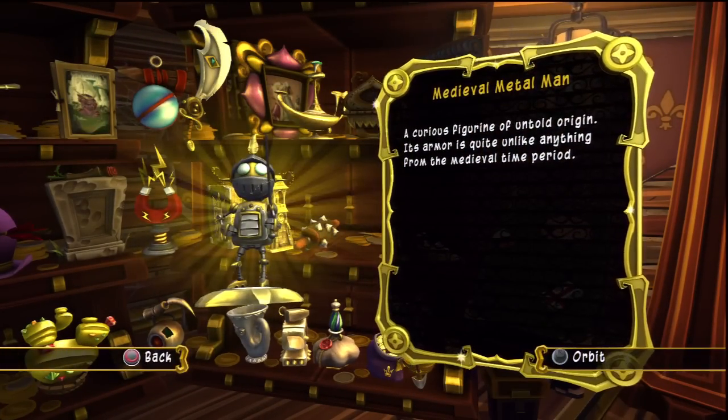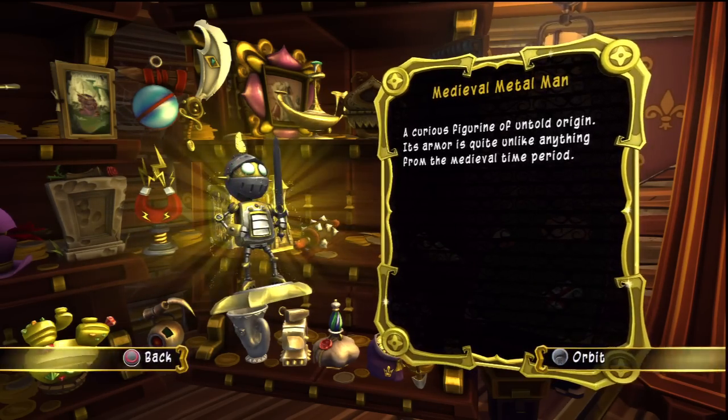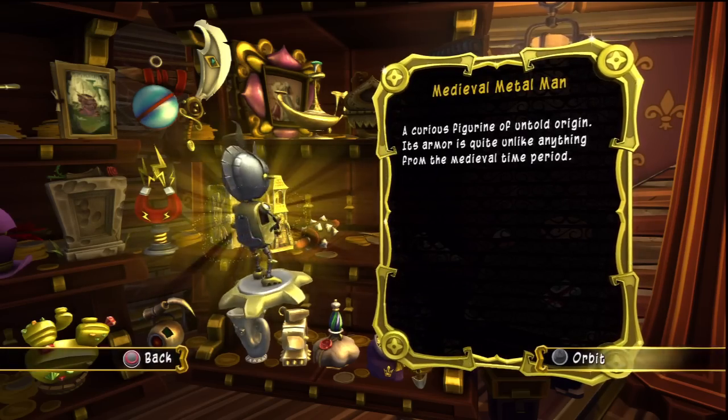Medieval Metal Man. A curious figurine of untold origin. Its armor is quite unlike anything from the medieval time period.